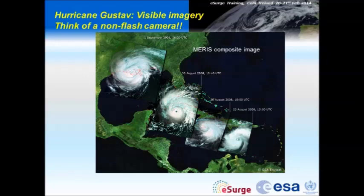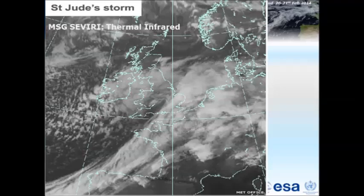If you go to the thermal infrared, here's a picture of the UK, you can still see clouds, but you don't need the sun.